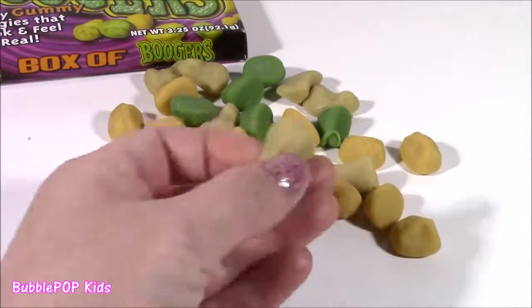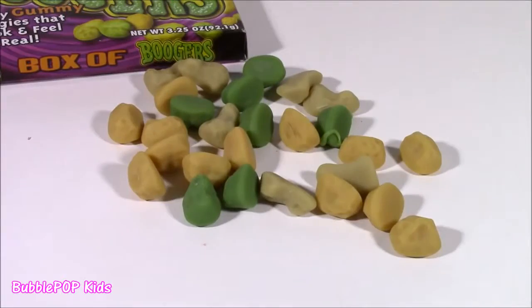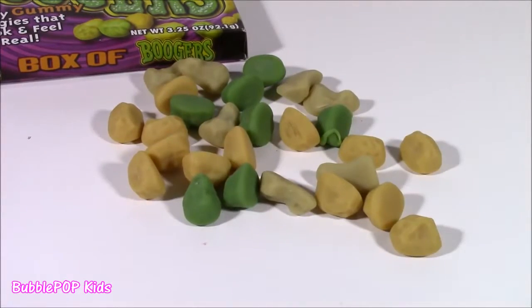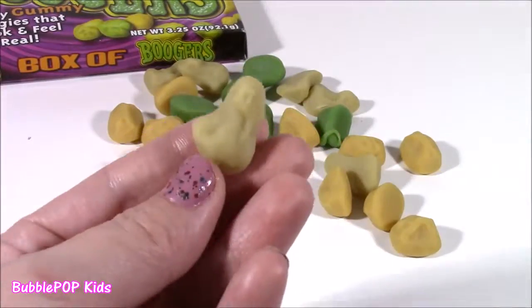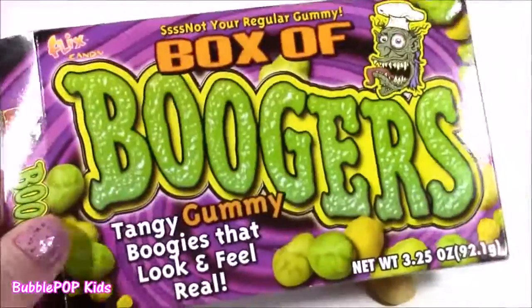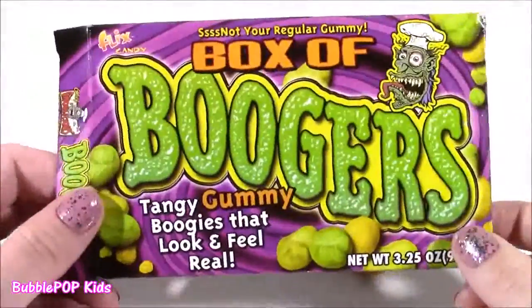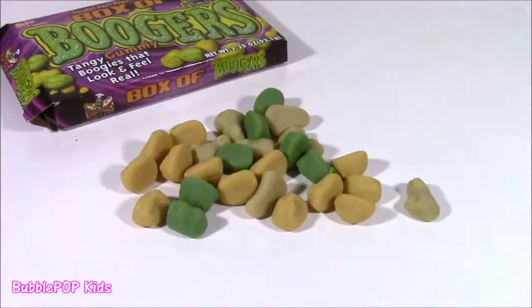Now I'm gonna go with the grossest color. Looks like a chunk of earwax. Wow, believe it or not, that was probably the best one. I think that one is strawberry. Ugh. So we tried our box of boogies. I think they're super fun for Halloween, maybe giving these out for trick-or-treating or for parties. But these are not something I would ever want again.